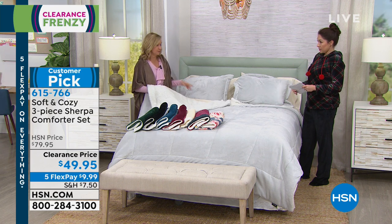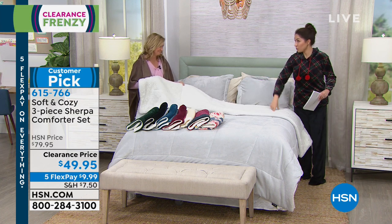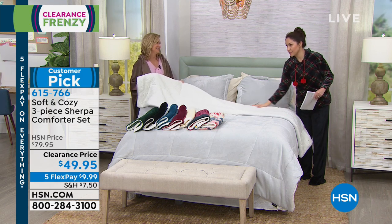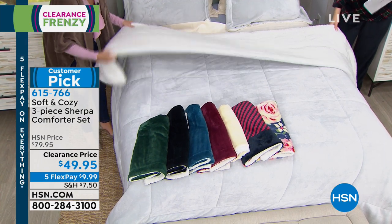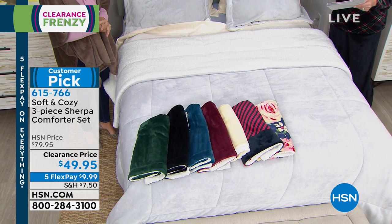And different from the first one we did, because this one actually fully reverses to our faux Sherpa. So the other one, remember, it reversed to the microfiber. So if you want something cooler on the inside, go with that one. This one has some warmth to it. This is the warm one. Another customer pick. Under $50, we took $30 off of this one. Again, it's twin, full queen, and then king, California king. Those are your sizing options.